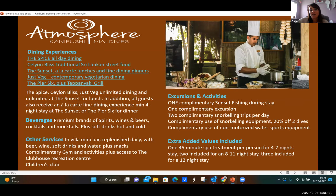We don't have a reef at Atmosphere Kanifushi. However, we do have 2 complimentary snorkeling trips per day. These go to 7 different sites. So if you were staying at Kanifushi for a week, you'd get to go to 7 different snorkeling sites, and you get to see a variety of different marine life while you're there. Actually, some of them are literally only just around the back of the island on the rockier side. That's where one of the reefs is.